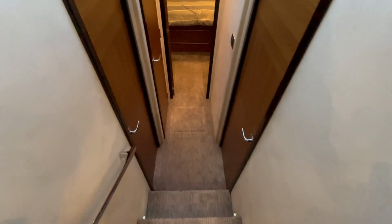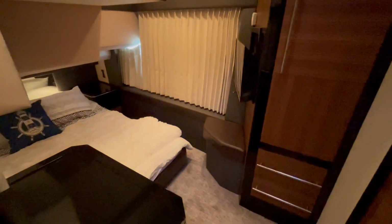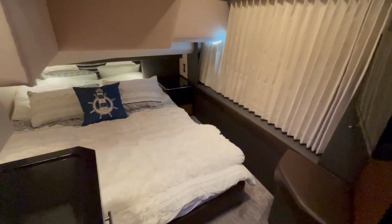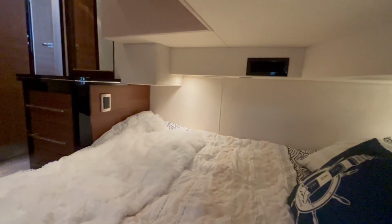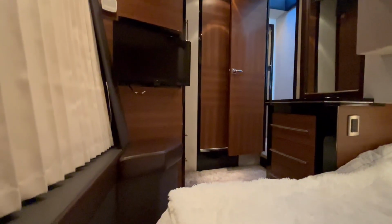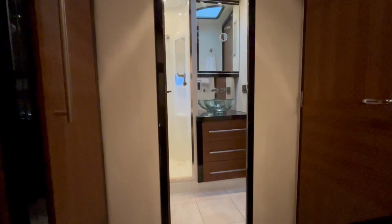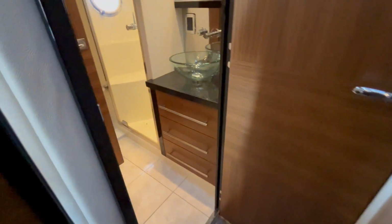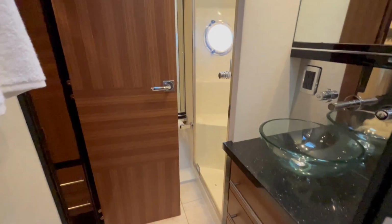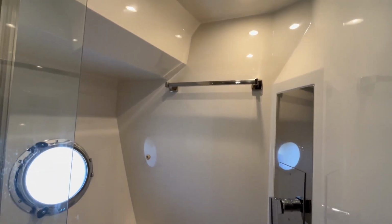Accommodations are reached via steps that lead below to the central passageway. To port is the guest VIP stateroom, which features a queen berth, excellent storage options, and a private entrance to the guest head. The guest head can be entered from the starboard cabin or the passageway and includes a vanity with elegant glass sink, toilet, and walk-in shower with glass door and elegant features.